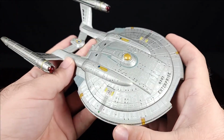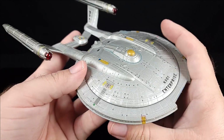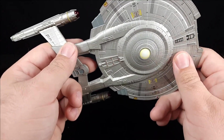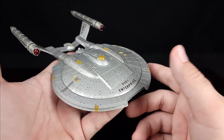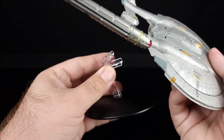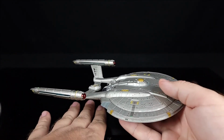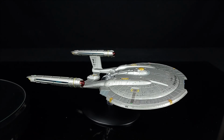And there was an NX01 refit that was designed for the next season that never happened, and it added an entire lower engineering hull and made it very much like a Constitution class ship. They do have that. It was a special edition, but they do not have it in the XL size. If they do get it, I will definitely buy that because it's a super neat bit of Star Trek history that will never be seen. And then to put it on the stand, you just sort of rock it up like that, and then it just looks badass. That's really all it comes down to.